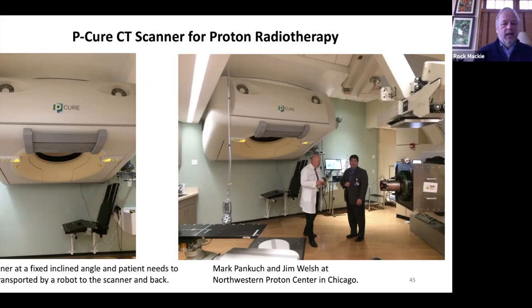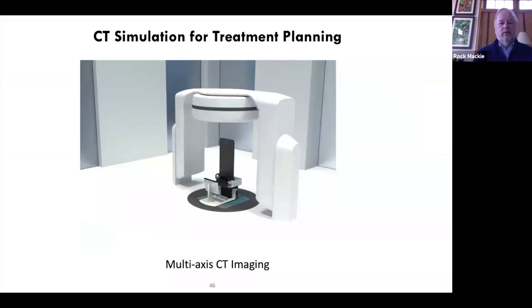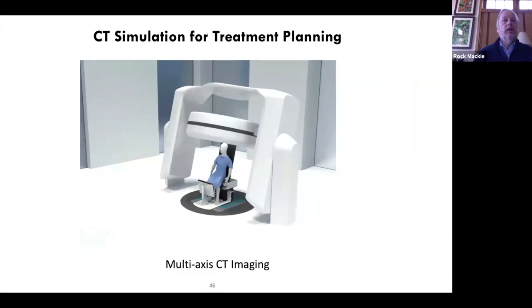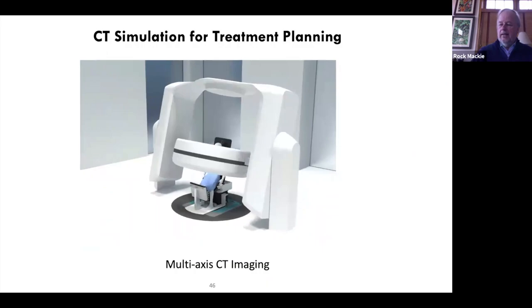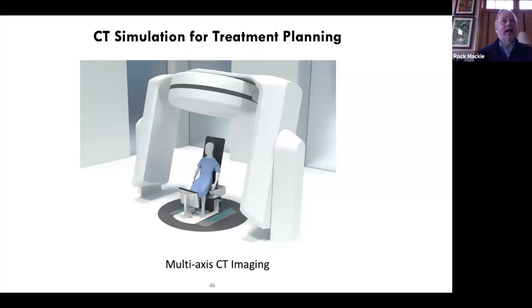And the PCure system is at a fixed incline angle at 20 degrees. So it can't do vertical scans, but it can do them 20 degrees away from vertical. And it requires a robot then to move the patient from the imaging position in front of the nozzle. So you're not imaging exactly in the treatment position. What we want to do is we want to have a system that can scan the patient in the treatment position and can do it at multiple different angles, including purely horizontal for a CT simulator. So here you see a system that is at 15 degrees and scanning down along the axis of the same angle as the couch back.